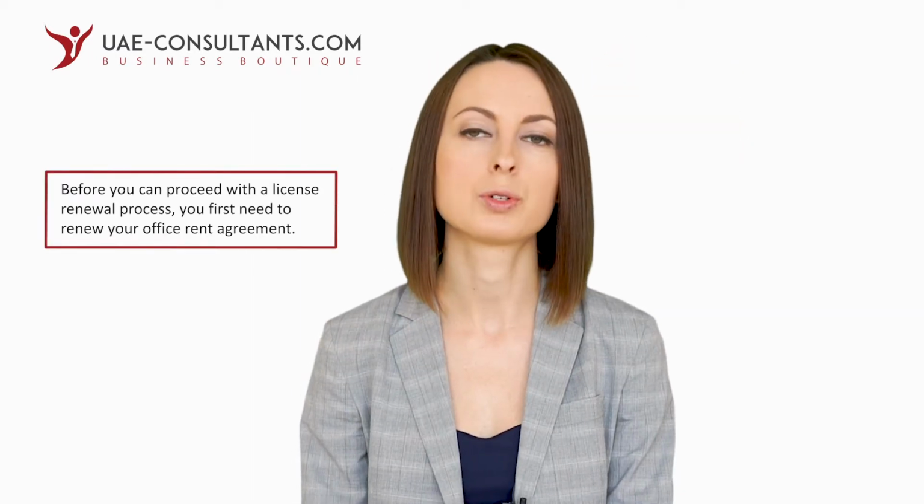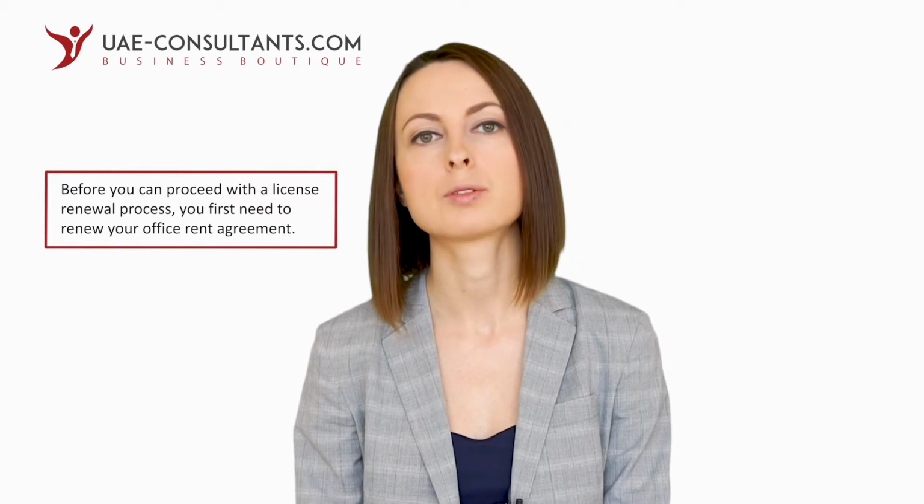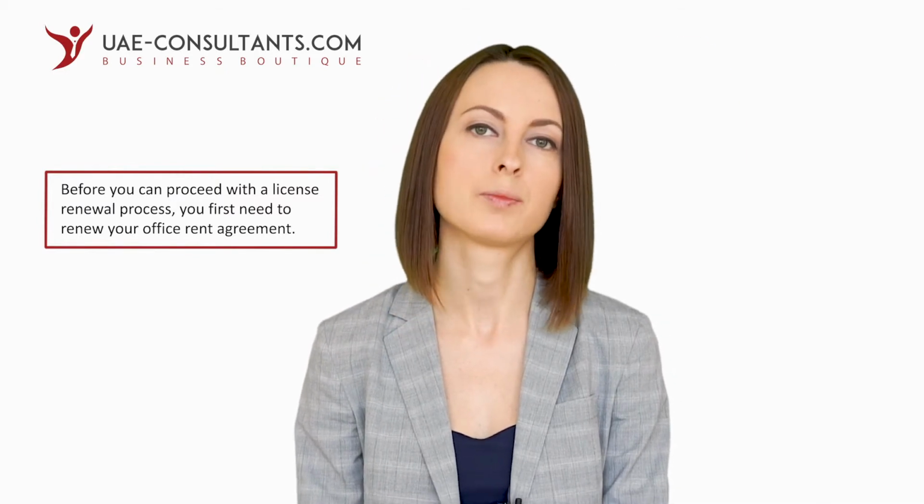Before you initiate the renewal process, you will first need to take care of your office and renew the rent. This needs to be completed 3 to 4 weeks in advance to allow you to apply for your company's license renewal in a timely manner. Additionally, if a business activity you conduct required a non-objection certificate from a certain authority at the time of registration, you will most probably also need to obtain a current dated one. The fee for issuing the NOC would be the same most of the time as what you would pay in the first year when registering your company.